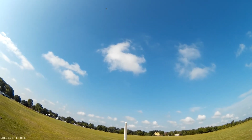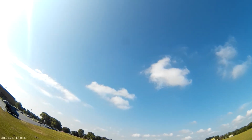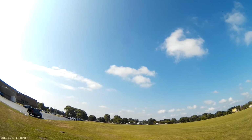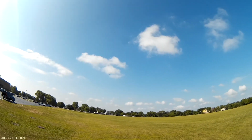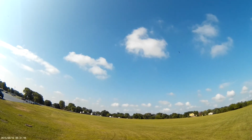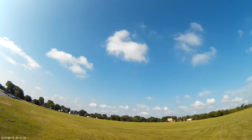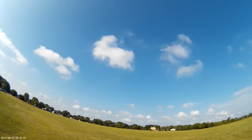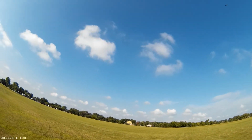A little adjustment here. And man, I see where you could lose one of these because it gets high fast, and I'm just surfing the currents, the air currents now. And it's just hanging. Hey, she's just hanging up there. I could fly this thing for 2 hours probably. I'm no power right now, guys. No power at all.